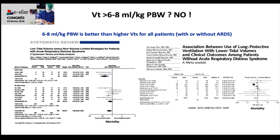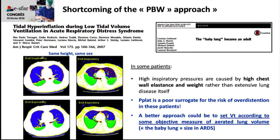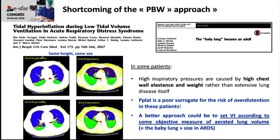And it is known now, from a long time, that setting the tidal volume from 6 to 8 mL per kilogram of predicted body weight was better than 10 to 12 mL per kilogram of predicted body weight. But there are shortcomings with this PBW approach. It has been shown that in patients with the same sex and same height, both ventilated with 6 mL per kilogram tidal volumes, we could see, especially here on the left side on CT scan images, some signs of overdistension. And then the concept of the baby lung, that is the reduced lung size of patients, especially those with ARDS, caused inspiratory pressures to be high sometimes because of the extensive lung disease itself, but sometimes also because they have a stiff chest wall.